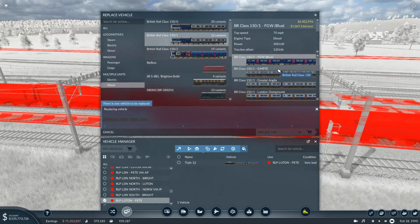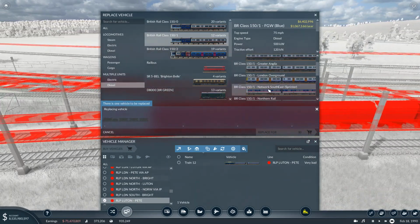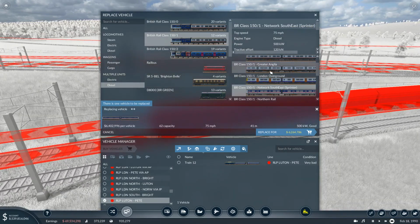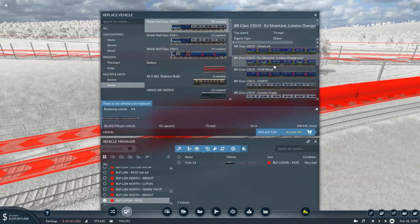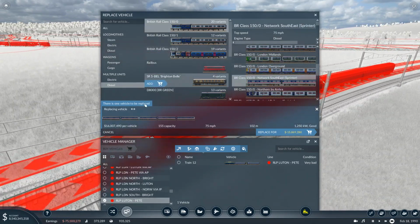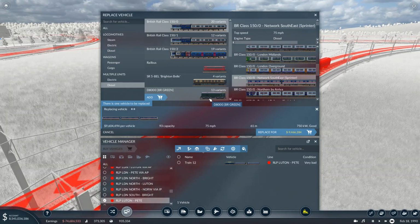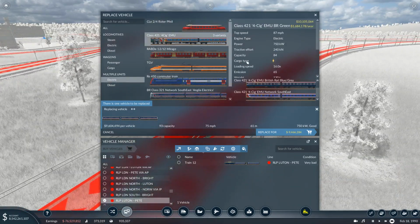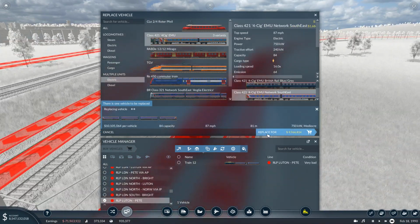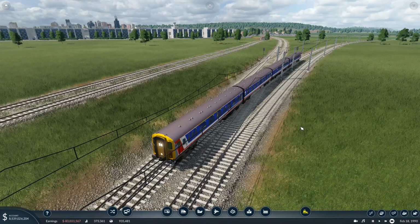I'm sure there is London Overground. That would have been an interesting train to throw on. Are you a 3? You're only a 2. It might just only merit a 2 on this line, or am I just being super lazy and can't be bothered looking? There we go. That's a 3. That is definitely a 3, as they say. But the one I was actually going to put on it is this. EMU, Network Southeast. Add, remove that. Capacity of 84, replace. I've already got one of these running, but I think this one looks nice as well.